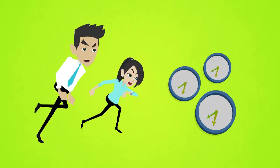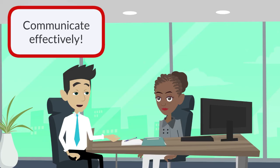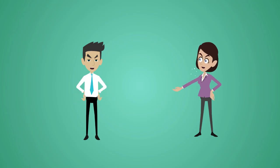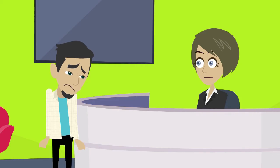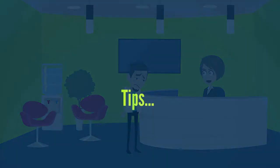There comes a time when you have to think fast and talk your way through or out of a situation. The key is to communicate effectively, but not to sacrifice your ethical values. Face-to-face conflict is never easy. No one likes the tension and awkwardness, but conflict will happen to you eventually, and you will need to be prepared to address it head on.